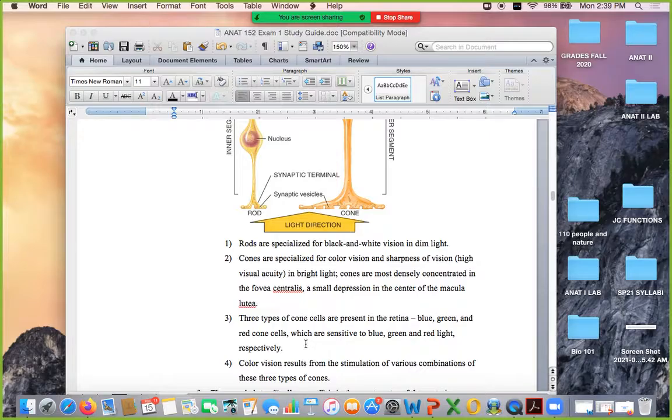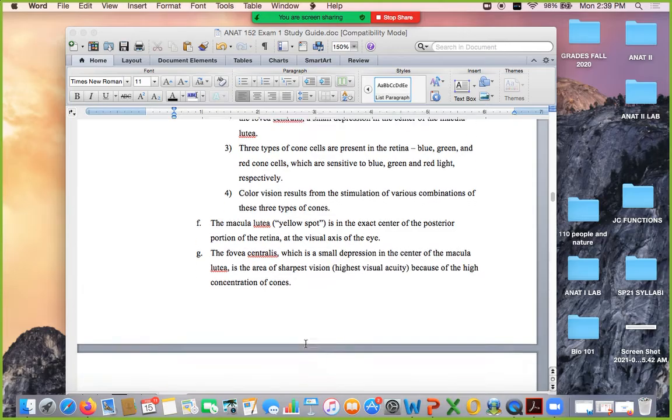So it's not that each cone is going to detect all three colors. A red cone will detect red light, a blue cone will detect blue light, etc. And our color vision is an interpretation of all three of those types of cones.